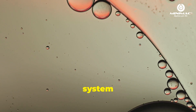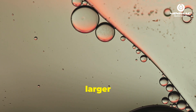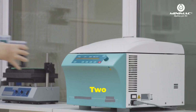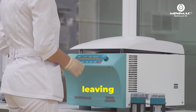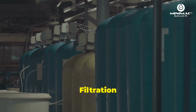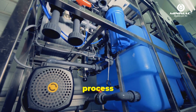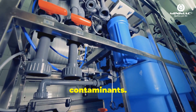Stage 1. The system uses advanced coalescing elements to merge water droplets, forming larger droplets. Stage 2. Gravity separation ensures these water droplets settle at the bottom, leaving clean oil or fuel at the top. Stage 3. Filtration removes remaining solid particles, delivering fluids of the highest quality. This seamless process ensures the efficient removal of free and emulsified water and contaminants.